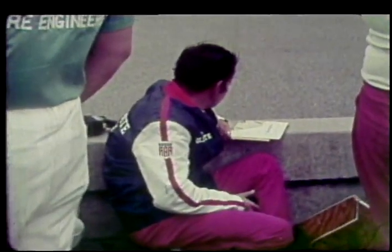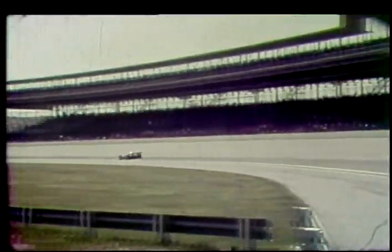Then, Bobby Unser ups the average to almost 183. 12 days of high-speed practice, and so far it was a no-hitter. No car had made contact with the wall. But on the 13th day, Lee Brayton got the first hit.